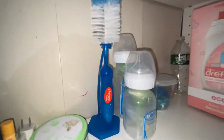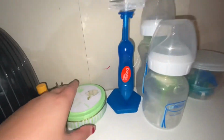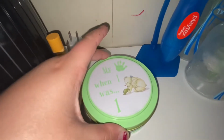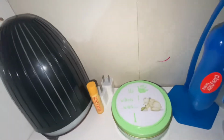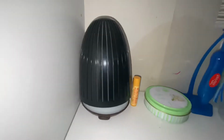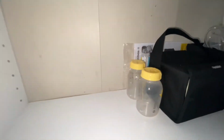Hopefully plan on getting more. I'm sorry, I can't breathe right now. I'm so out of breath. Bottle cleaner, which I don't want to keep downstairs because I know my family is going to end up probably tossing it out in an accident. And a humidifier, like one of those essential oil thingies I have in there. I'm probably not going to use that, I'm not going to lie.